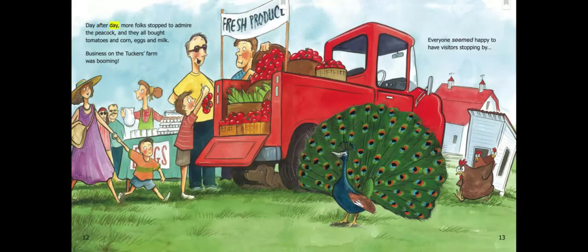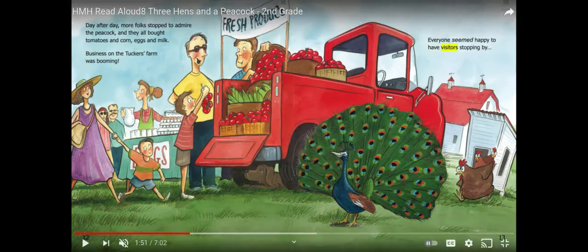Day after day, more folks stopped to admire the peacock, and they all bought tomatoes and corn and eggs and milk. Business on the Tucker's farm was booming. Everyone seemed happy to have visitors stopping by.